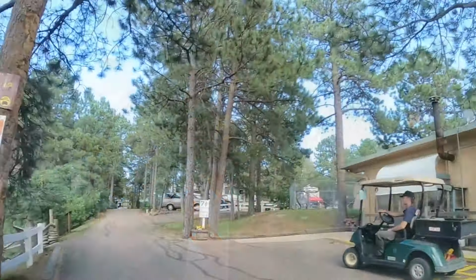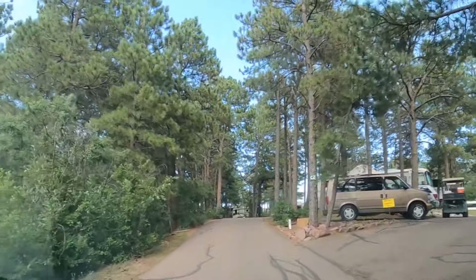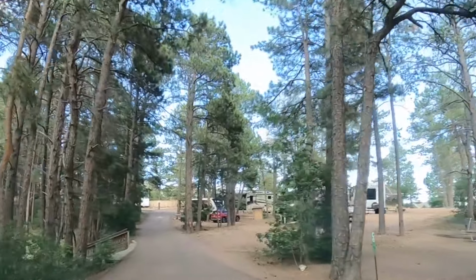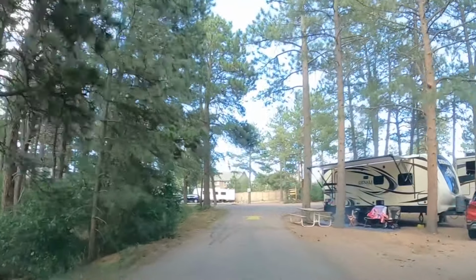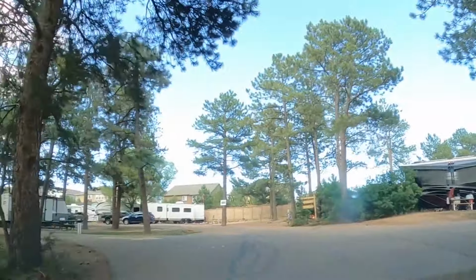Now this is the Tree of Shame. Watch it when you come in. I'm not really sure why that tree's allowed to be there, as much bark has been scraped off the side, which tells me what the campers look like. It is very tight throughout most of this park. Part of the roads are paved, part of them are sand and dirt kind of.